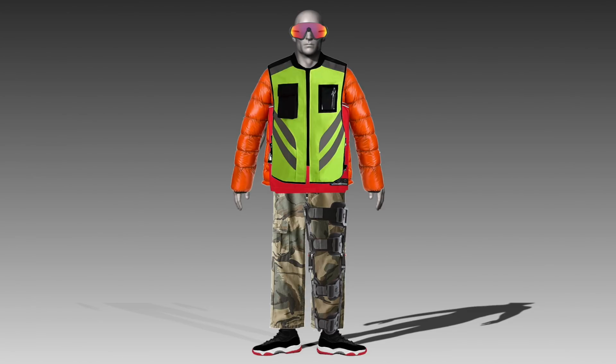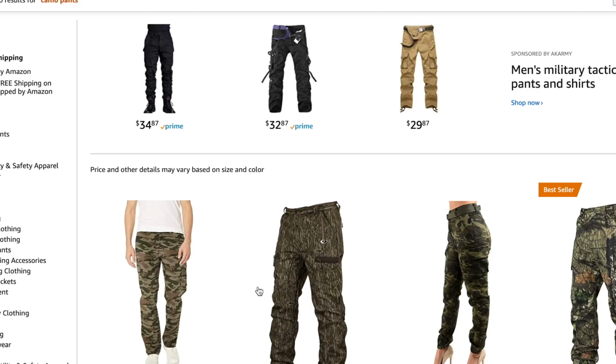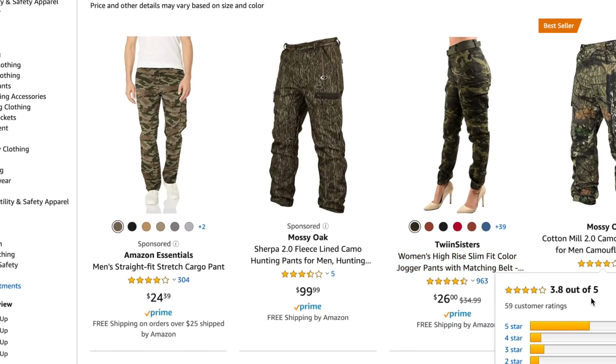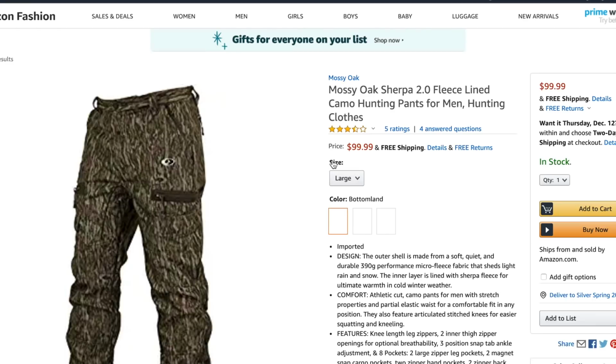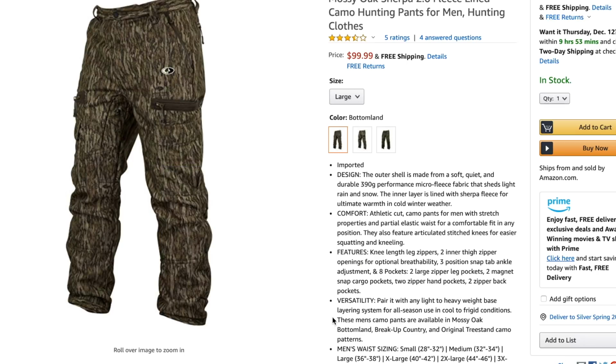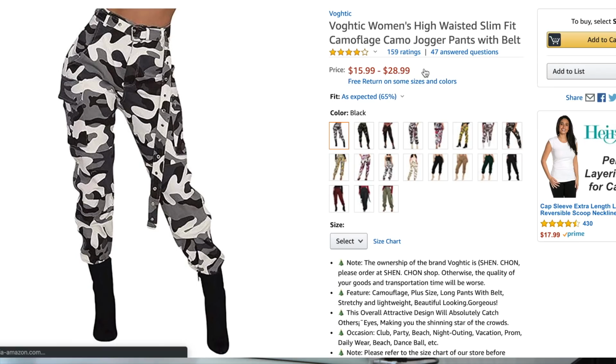Let's get shopping. As you saw in that mock-up, I am looking for a nice pair of camo pants. I just think it looks really nice with a black and red pair of Michael Air Jordan shoes. I do like some of the more realistic camos. You see those more and more in streetwear today. I like a black and white camo too. I just think that this pair is probably not the right fit for my body type.